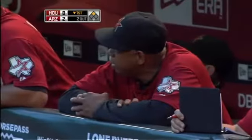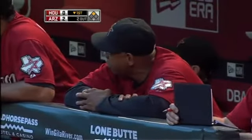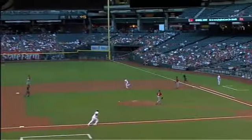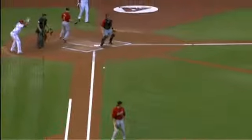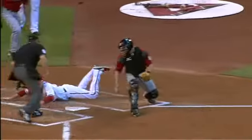Reynolds has great plate coverage. And if you're going to continue to pitch him away, he's going to dive out there and take the ball the opposite direction. He nails this ball to right field. Pence comes a long way. He has good speed, but when he dives, the ball gets away from him like a good 20 feet. Throws it in or makes a close play.